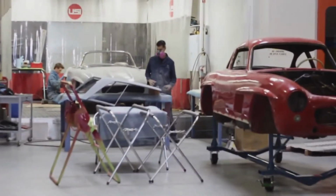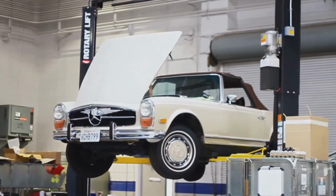What's so unique about this shop is that we have the drawings, we have the blueprints, and we know the history of them. So we're putting them back the way they were meant to be. We don't want to send anything out the door that we're not 100% satisfied with.